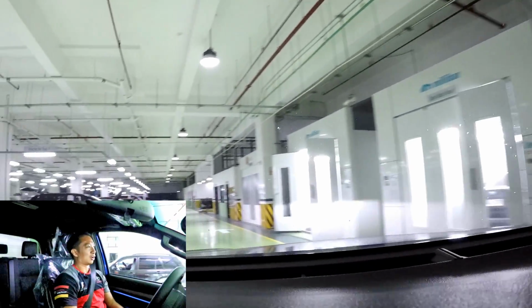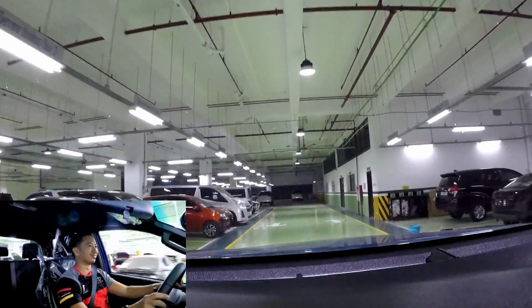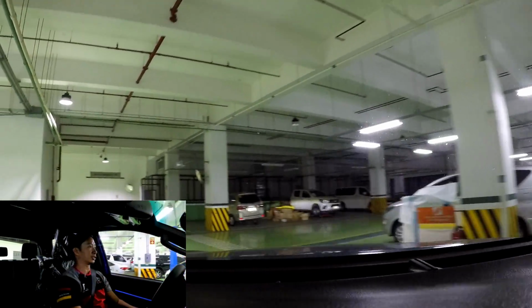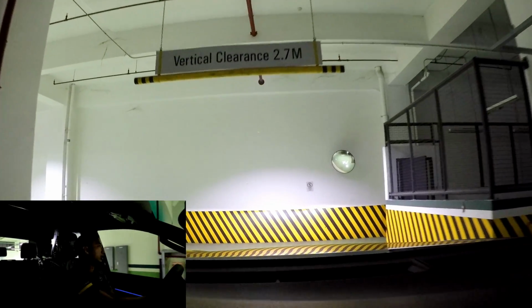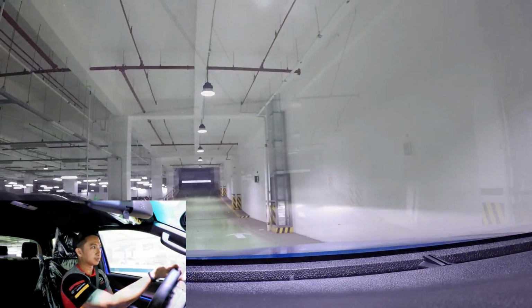Well, guys, all I can say is it's easy peasy. It's easy peasy, guys, just going up this parking ramp. Mind you, I'm just by myself in this truck, so it doesn't really have that much of a full load, but it doesn't have any issues at all pulling hard while going up that parking ramp. Let's try it again.